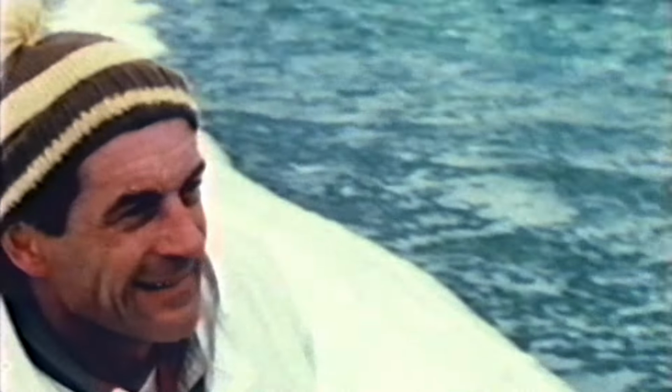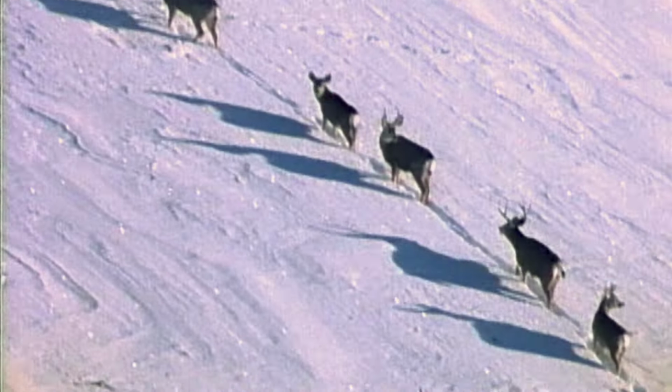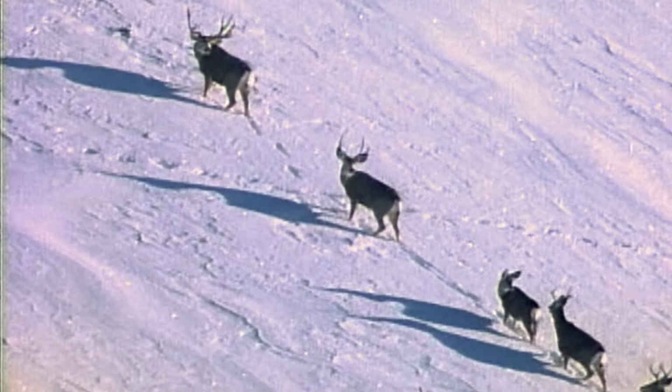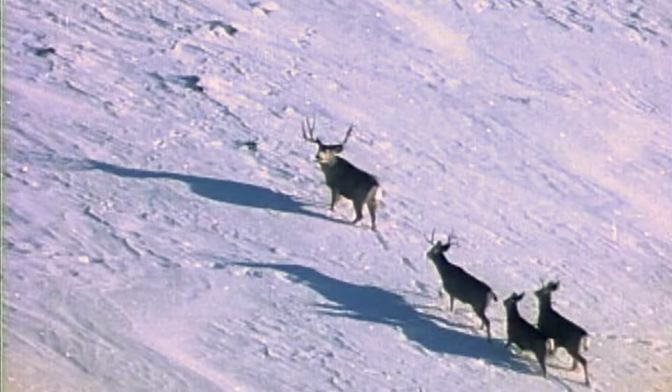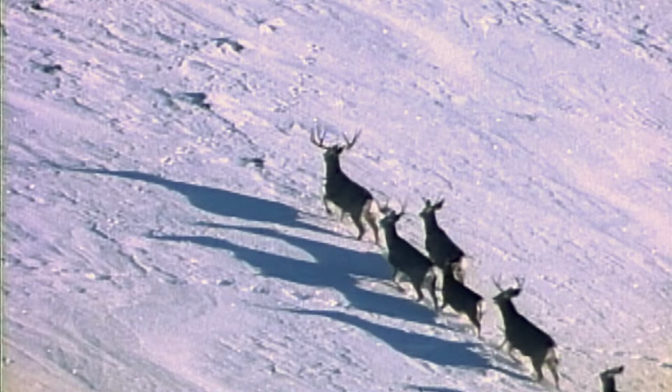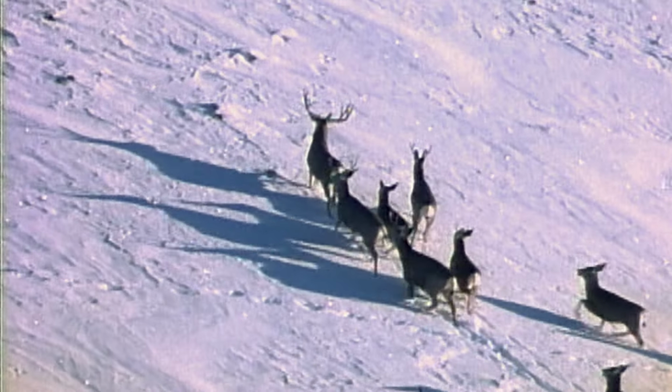I was with my dad, and we were hunting down in Pinedale and Big Piney and Cora on basically the winter range, and that was the first time I saw mule deer on the winter range, and there was literally thousands and thousands of deer. Not hundreds, but thousands.